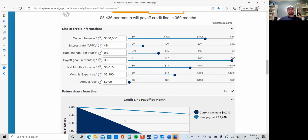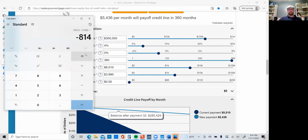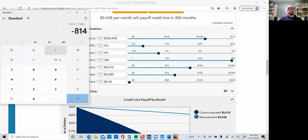Just to break down the interest calculation on this, so you guys understand. Let's say we have $300,000. To figure out how to calculate this, you take the balance and multiply it by the interest rate, so 4%. Annualized, if this balance remained the same for 12 months, never going up or down, this is how much you would pay in interest over a year.